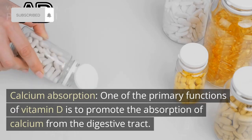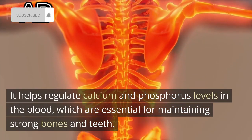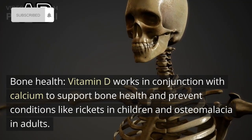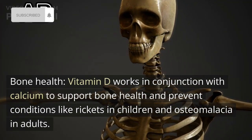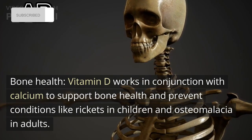Functions of vitamin D: calcium absorption. One of the primary functions of vitamin D is to promote the absorption of calcium from the digestive tract. It helps regulate calcium and phosphorus levels in the blood, which are essential for maintaining strong bones and teeth. Bone health. Vitamin D works in conjunction with calcium to support bone health and prevent conditions like rickets in children and osteomalacia in adults. It helps in the mineralization and remodeling of bones.